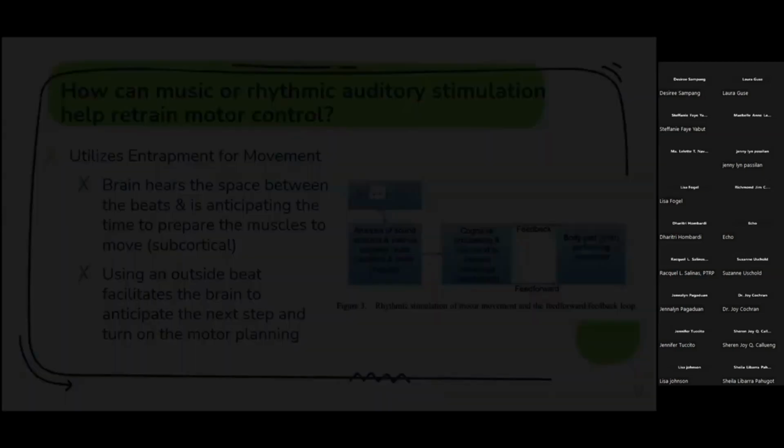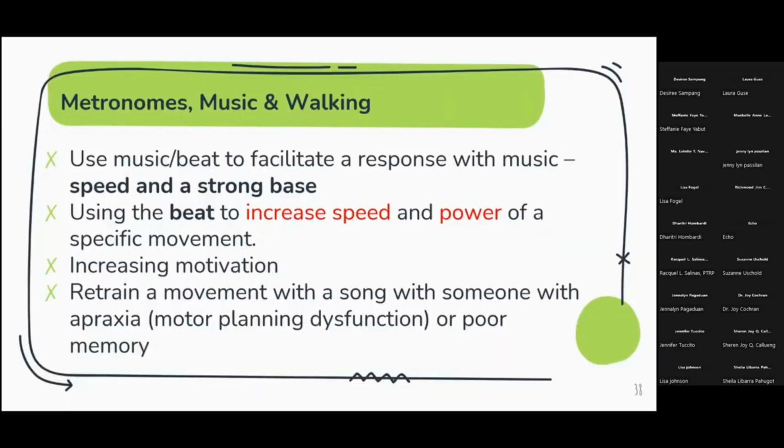So here's how you might use it. You might use it to facilitate a response with the music, thinking about the speed of the beat. You notice when we did our example, I had you go slow, up and down. And then I said double time, and now you're really increasing. You're still keeping to the beat, but you've increased that speed. So we think about the beat to increase power. What happens when I ask you to sit to stand quicker? You have to generate power.